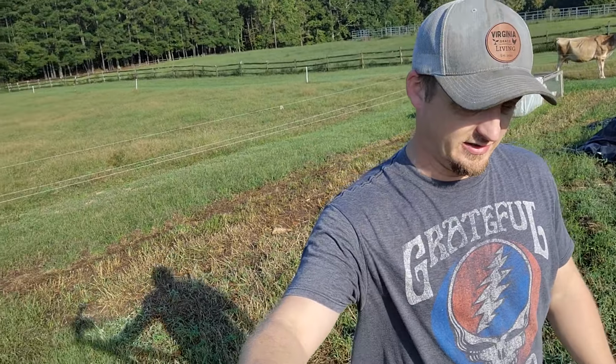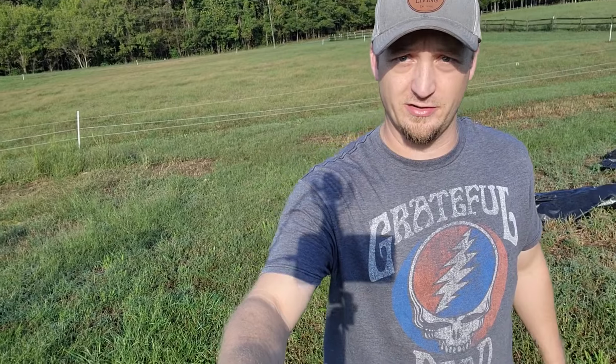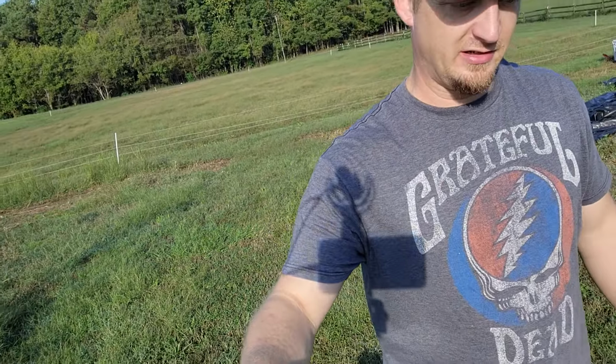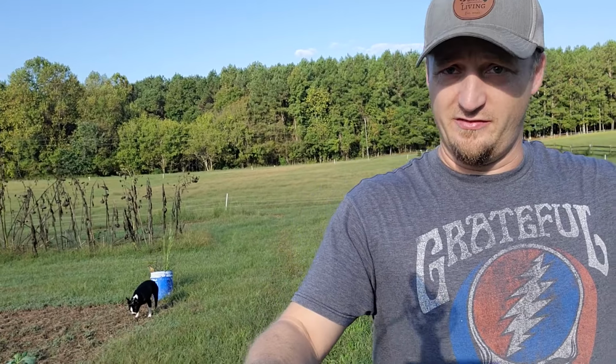One of the best things is getting them out of the brooder. Once you start raising them, you'll learn quickly that you can't wait to get them out on grass, because these guys eat and poop. They eat a lot and they poop a lot, which is great if you're putting them on pasture, but if you have them in a brooder setup, it gets dirty and stinky pretty quick.